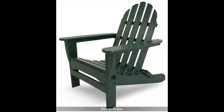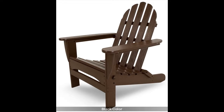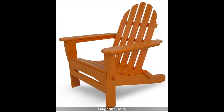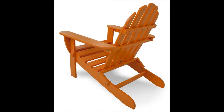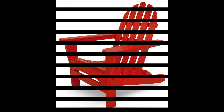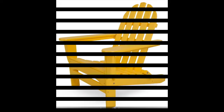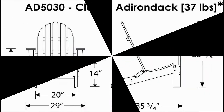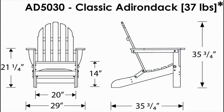Green color, black color, Aruba color, tangerine color, lime color, sunset red color, lemon color, sand color. It's also resistant to stains, corrosive substances, insects, fungi, salt spray and other environmental stresses.